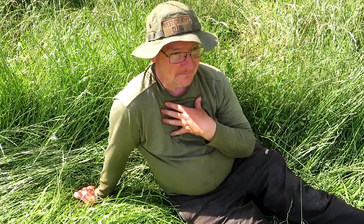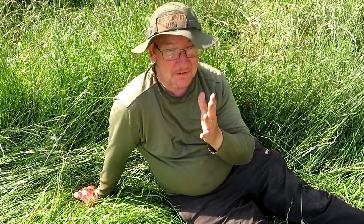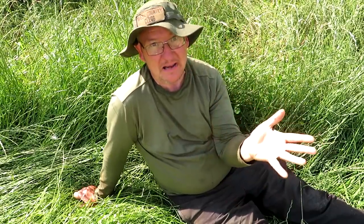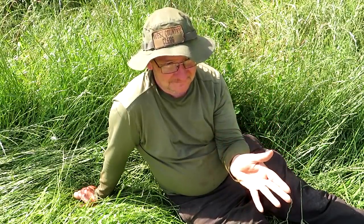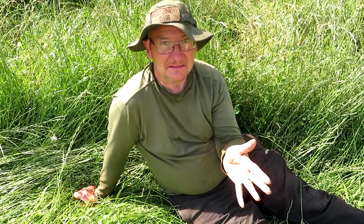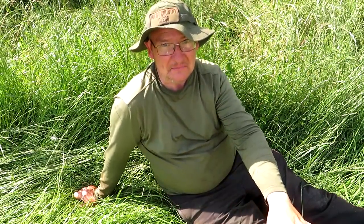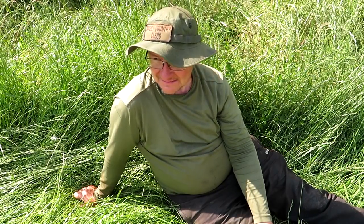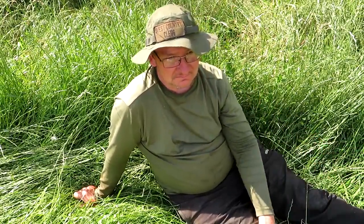Now, for me, I've got to be able to find stuff. If I went out and found 10 buttons in a day, that'd be great. I've got to find at least 10 items. Preferably not all buttons. But I've got to be able to find stuff. And these fields are so frustrating. They got spectacular finds and then nothing.